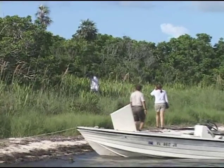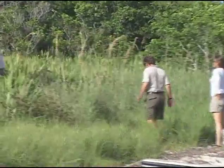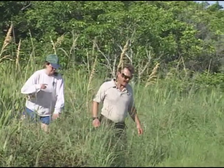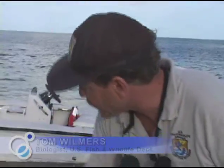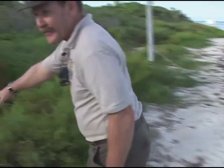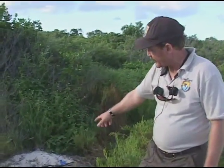Tom Wilmers, a wildlife biologist, has been monitoring the nesting of sea turtles in Key West National Wildlife Refuge since 1985. Now, it's a real important concept to understand that the turtles down here in the Keys have marginal nesting habitat. If you look down the beach this way, you can see the rack line coming down along here, and there's an even higher one right here. And if you look over here, you can see where the turtle nested. And if we dig down to this nest, we're probably going to hit water.